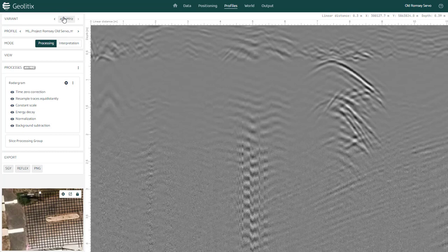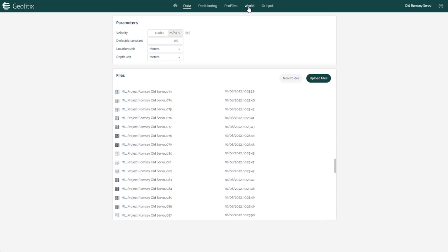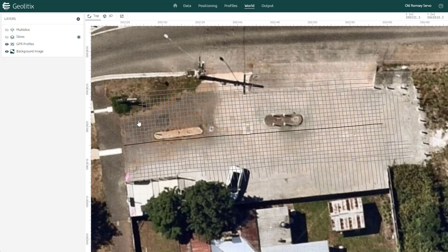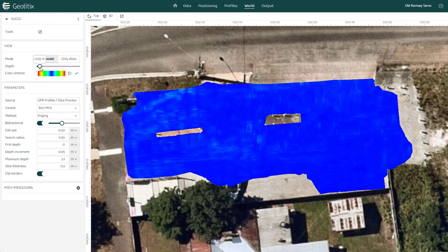The beauty of this software, and software like it, is that we can take all of our individual passes and combine them to look at the data together, and scroll through the data at depth. So we've got our background image loaded, the GPR profiles are loaded, and I'm going to enable this slice data here. I've got my depth increment set to 50 mil. With this slider, with each increment of this scale, we can move through the horizontal plane below our feet at 50 mil increments.